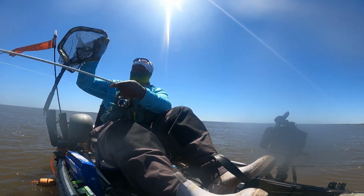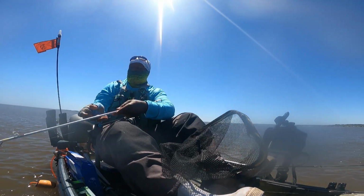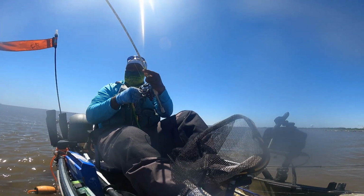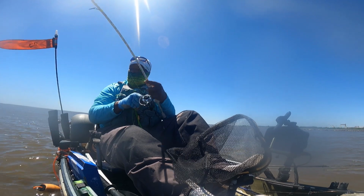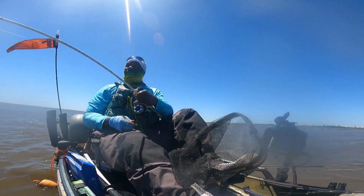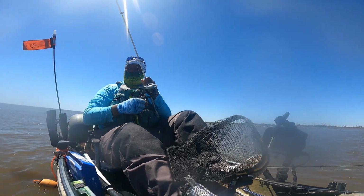That is a dang good flounder. That's gonna be a big flounder. He ain't came up yet. Oh, that's a dang good catfish. Yes, sir.